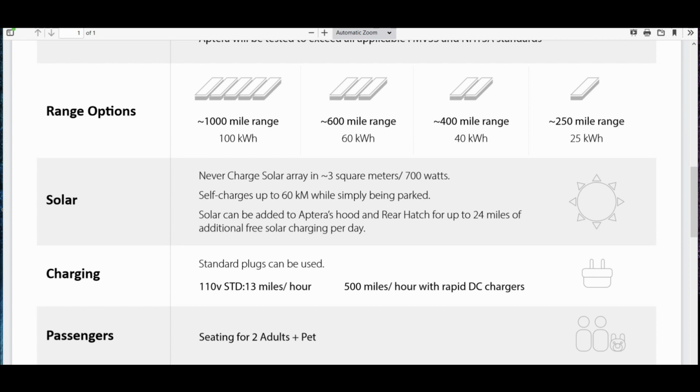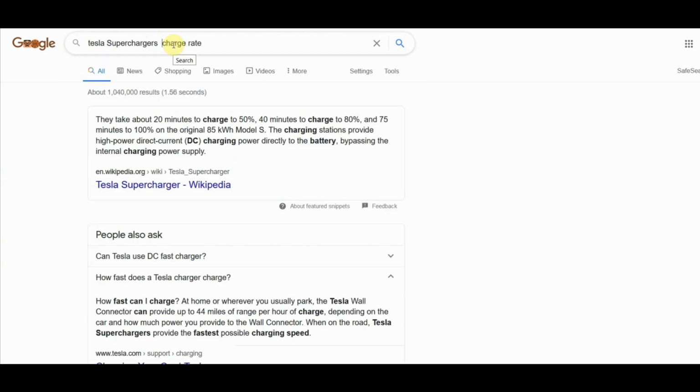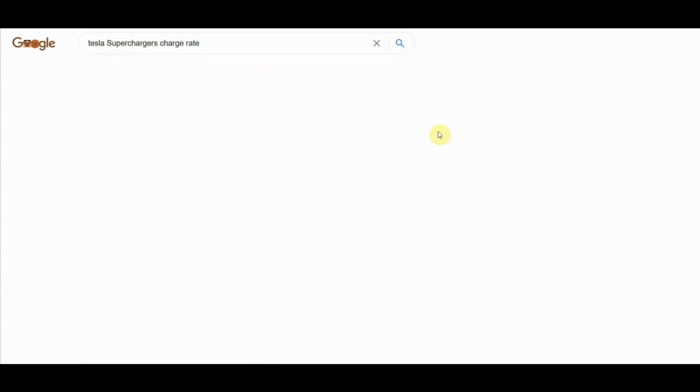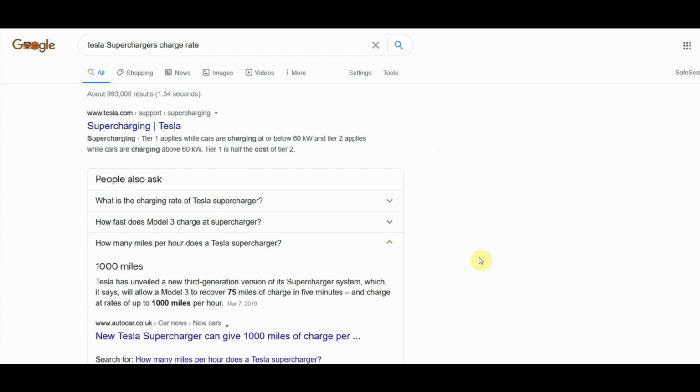And look at this. If you use a rapid DC charger, you're getting 500 miles per hour. That's nuts. Let's see what Teslas will do on rapid DC chargers. Wow, that's crazy. All right, let's take a look. 75 miles of charge in 5 minutes. Is that right? That's pretty good. But either way, getting 500 miles per hour is still pretty impressive.